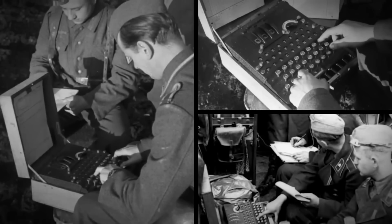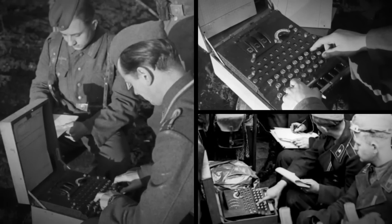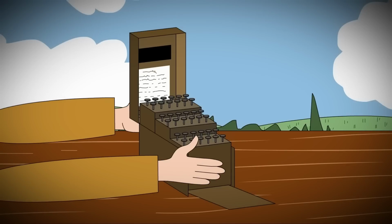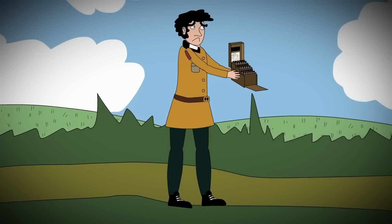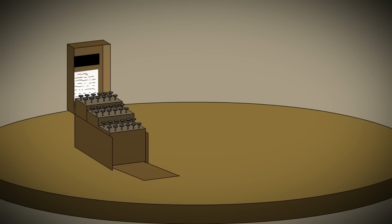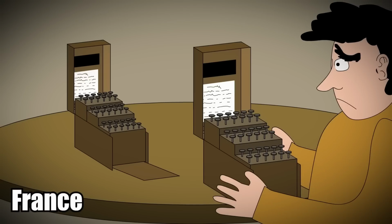That secret code could then only be deciphered by another Enigma machine. But this wasn't just scrambling letters, it was extraordinarily complicated. The only reason the Allies managed to break the code was because of a German traitor who copied the Enigma machine and shared his knowledge with France and Britain.